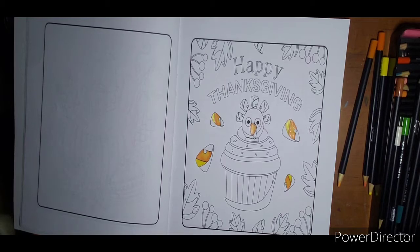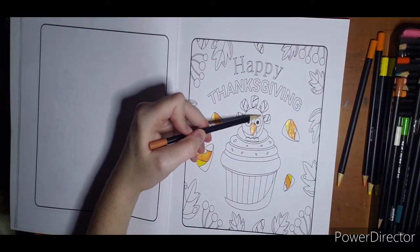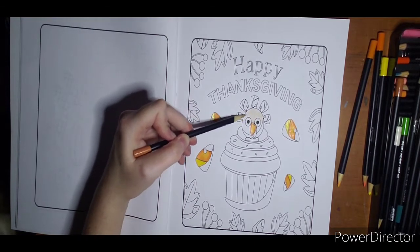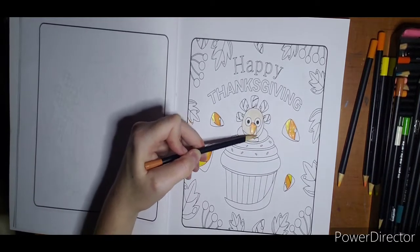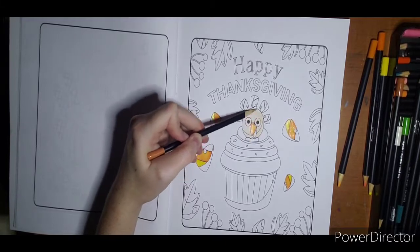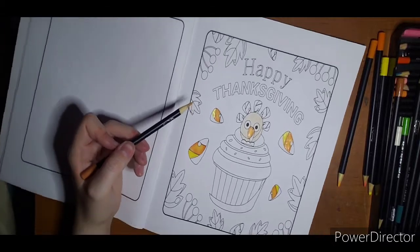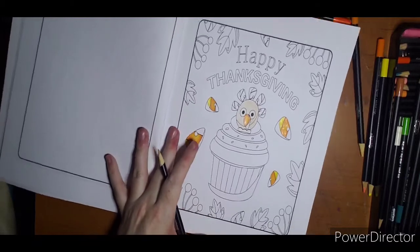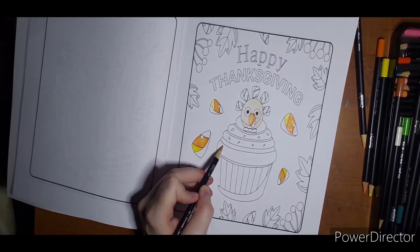Okay, so I think I'm going to just lightly base my turkey with this brown. I don't want too much brown on my cupcake because I want it to stay bright and vibrant. And then I think I'm going to do this slightly tinted.